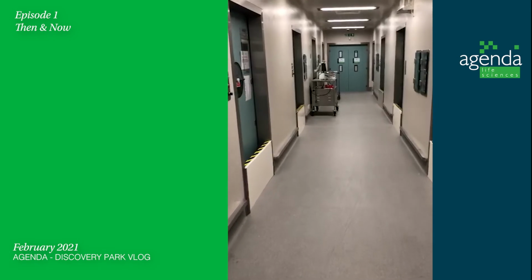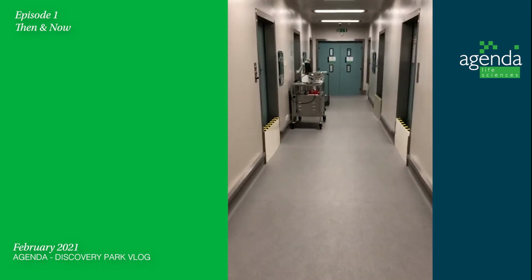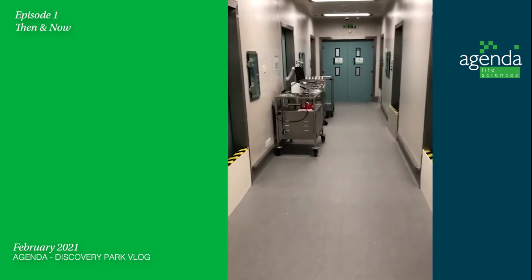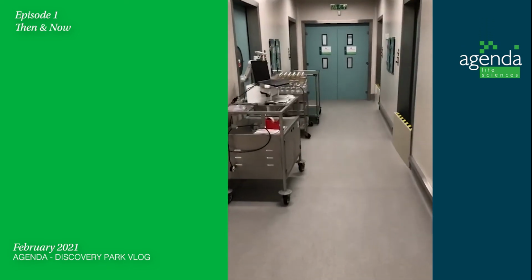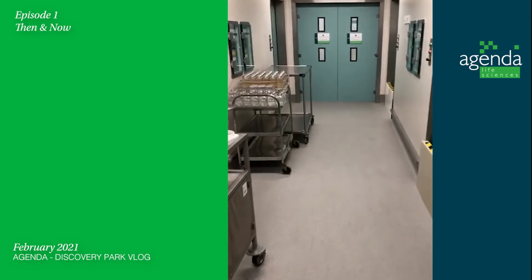All of the doors are closed and they have rodent barriers in addition to automatic closing. We do have a trolley in the corridor which has a computer system on there which links to our mouse colony database. This is so that the researchers can update their work as it's happening.